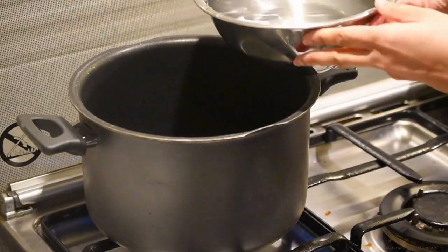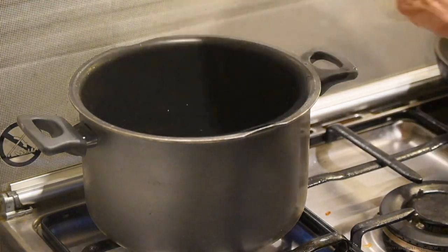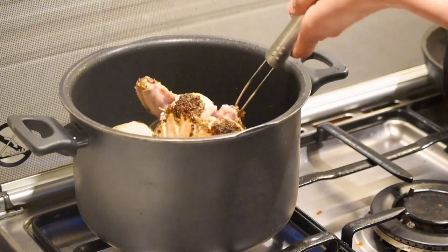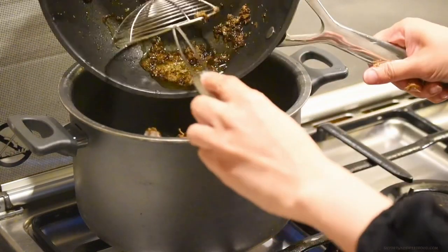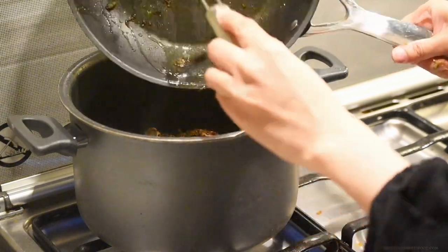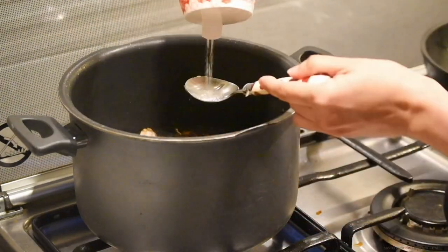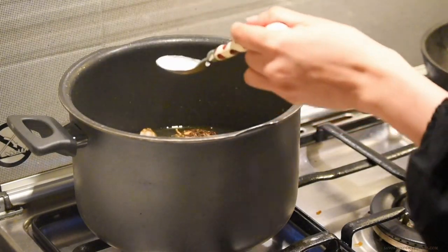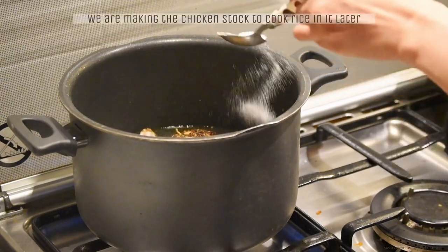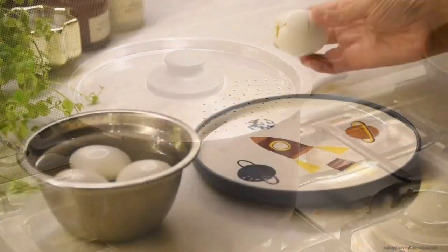In a pot, add 4 cups of water. I'm adding 4 cups of water because I'll be cooking 2 cups of rice. So for 1 cup of rice, it's 2 cups of water. So here I'm adding 4 cups of water and I'm adding the fried chicken into it, and pour the remaining oil. Add salt. Let the water come to a boil and cover and cook it for about an hour.